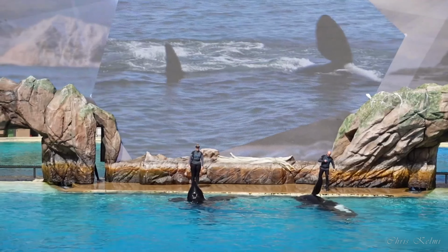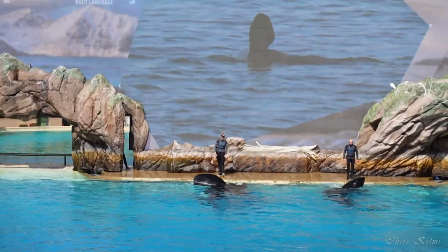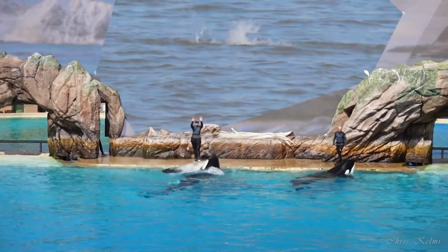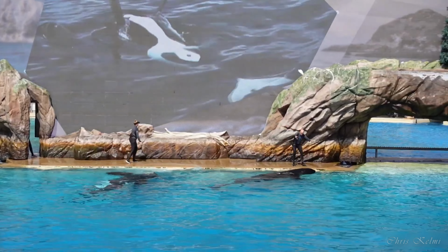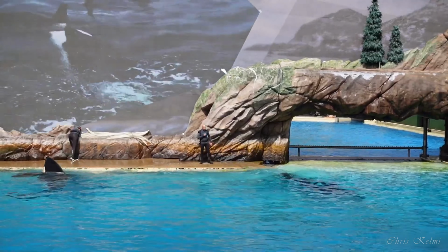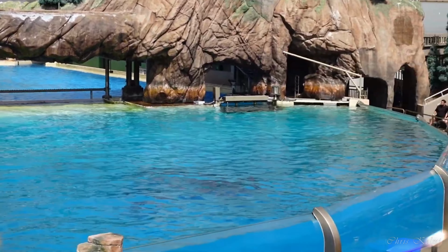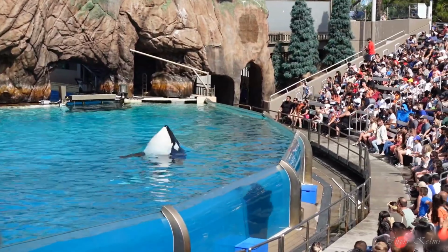Like all animals, killer whales use body language as a form of communication. Pectoral flaps are used at the surface of the water to assert dominance and to get noticed. For example, a mother may use a pec flap to get the attention of her calf. But when they really want to be heard, they breach.